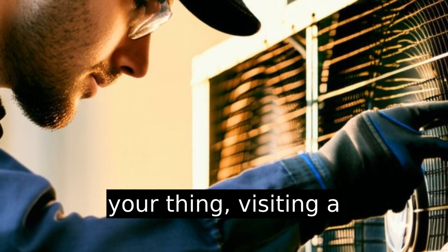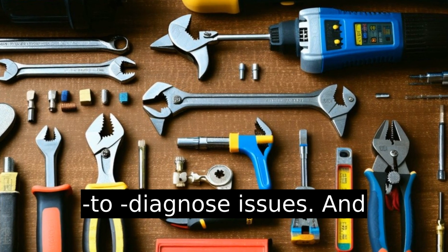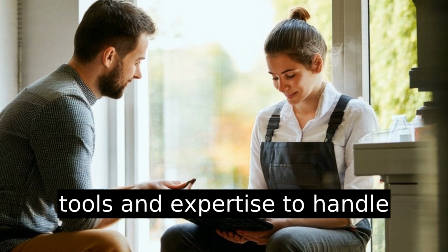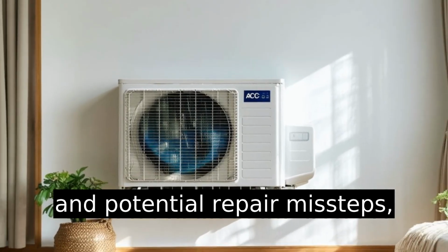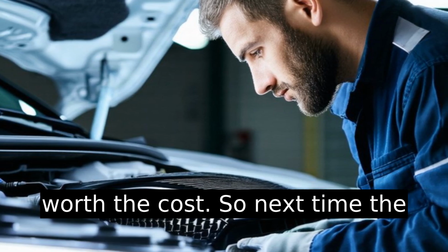If DIY isn't your thing, visiting a professional can zero in on hard to diagnose issues. Because professionals have the tools and expertise to handle intricate AC issues, saving time and potential repair missteps, sometimes the peace of mind is worth the cost.